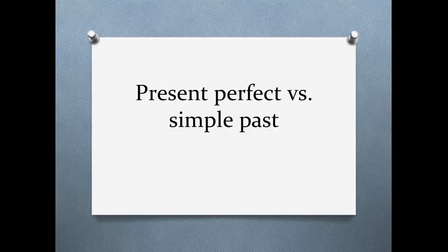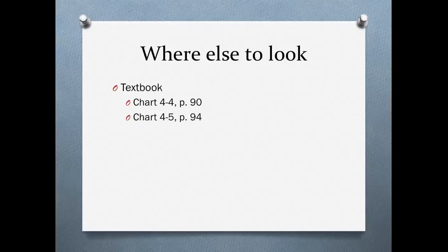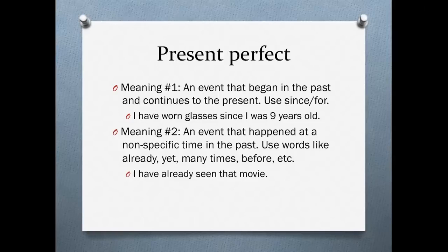Present perfect versus the simple past. You can find more information on the ideas that I discuss in this video in your textbook. Read chart 4.4 on page 90 and chart 4.5 on page 94.